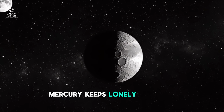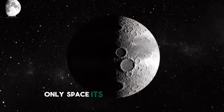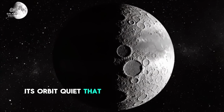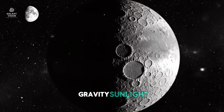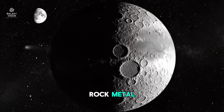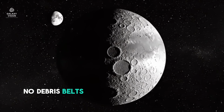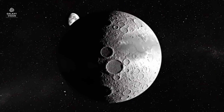Mercury keeps lonely company. No rings, no moons, only space. Its silhouette is stark, its orbit quiet. That emptiness helps us read the planet cleanly. Gravity, sunlight, rock, metal. No tidal tug of a satellite, no debris belts. Just the inner system's bare, elegant mechanics.